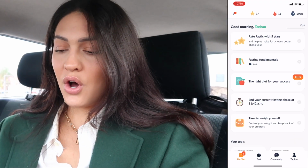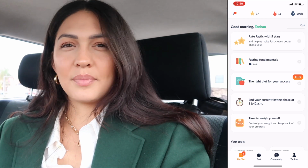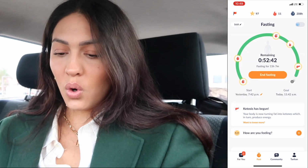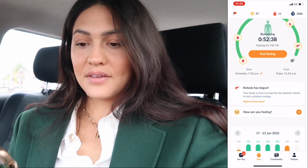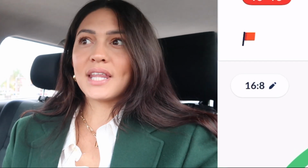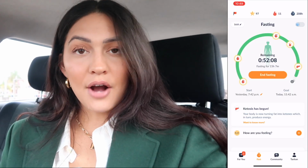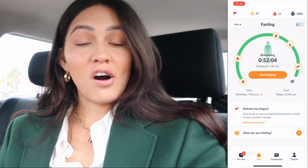And the way that I have it set up is I use Fastic, which is an app. I will do a screen share on the side of the screen, but I love it. It's so convenient because sometimes I'll be like, oh, when did I stop eating last? But with this, you can set a goal and you decide when you want to eat and when you don't want to eat. As you can see in the top left corner of my phone, my window is 16/8. So what that means is I will go 16 hours without eating, and then for 8 hours of the day, that is when I consume all of my calories.